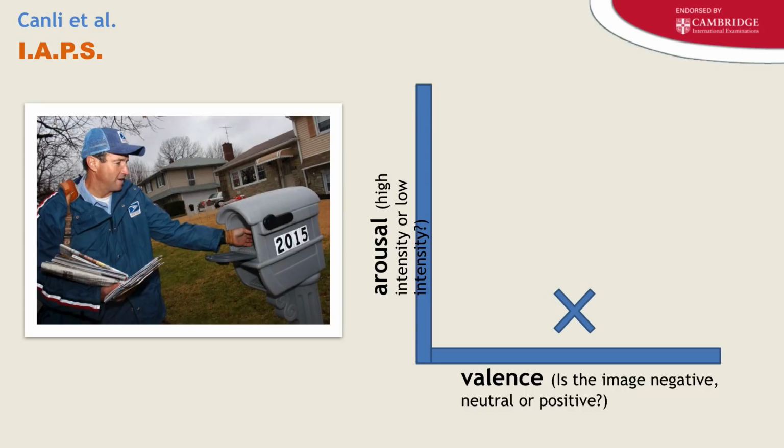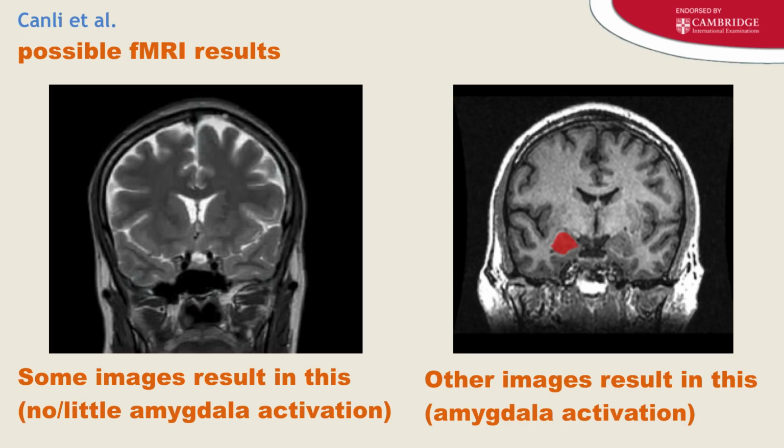Okay, so I hope you get the idea that, again, these things were pre-rated on two axes, the y-axis being arousal and the x-axis being valence. So as we watch these images, we're looking for two possible fMRI results. We're looking for either no activation or a baseline of some sort, and we're looking for, of course, amygdala activation. And we will quantify this. This is quantitative data, not qualitative, because you could actually count the number of pixels or voxels that these images or 3D images have.